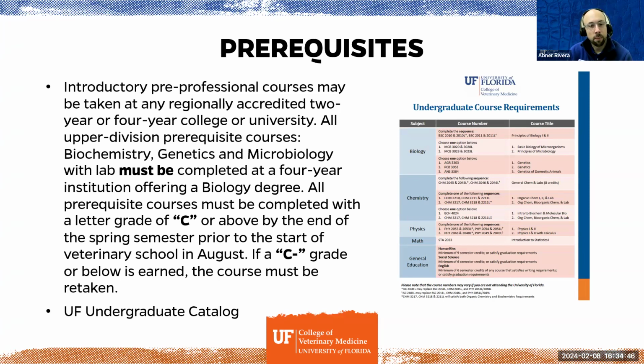And a couple of things for you to notice: if you're looking at a biochemistry course, what you want to do is look at the course description of the one that University of Florida requires. The same with the genetics. For biochemistry, there are 2 options, and for genetics, there are 3 options. And you want to look at the course description.